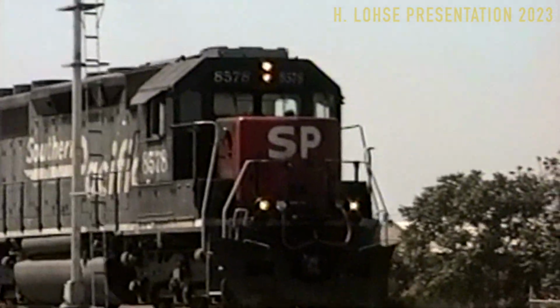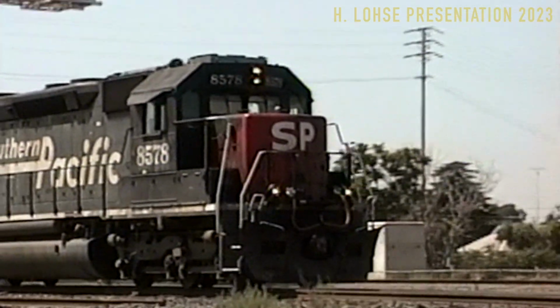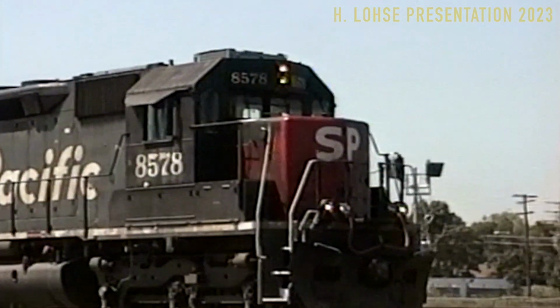An SD40M-2 leads a UP-SD60, a UP-C40-8, and an SP tunnel motor across the BNSF.